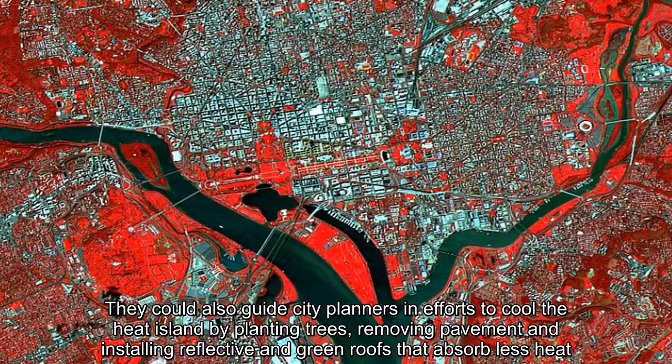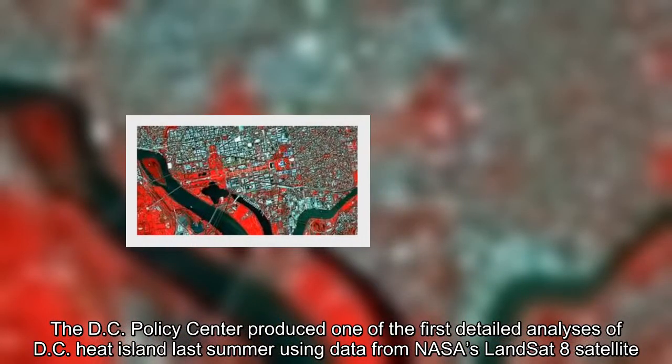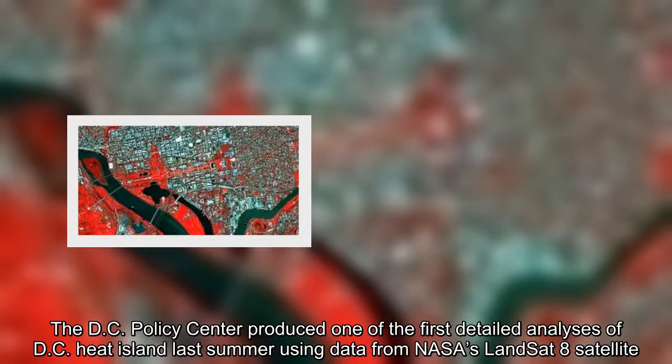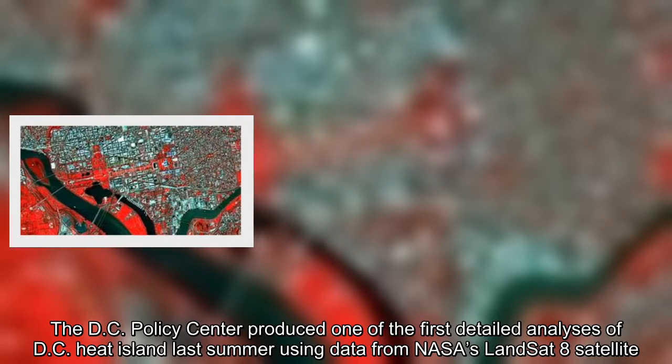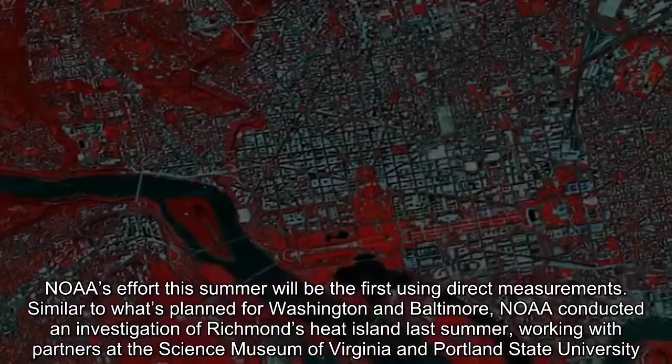The D.C. Policy Center produced one of the first detailed analyses of D.C.'s heat island last summer using data from NASA's Landsat 8 satellite. NOAA's effort this summer will be the first using direct measurements.